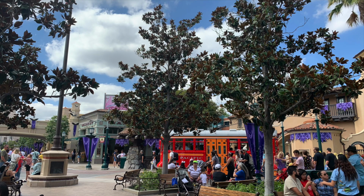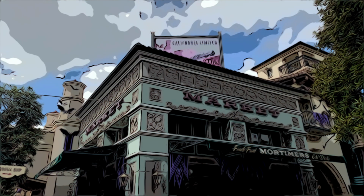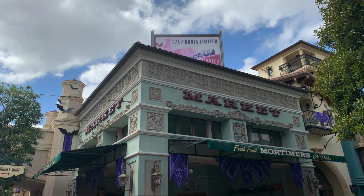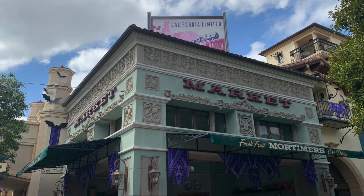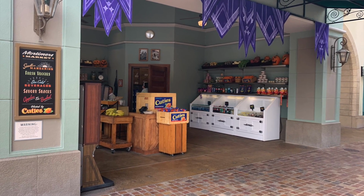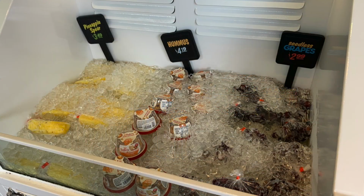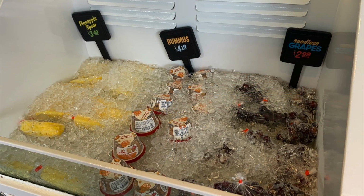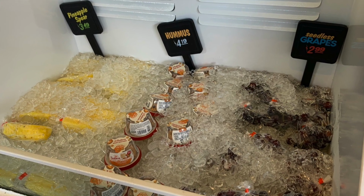As you enter Disney's California Adventure, one of the very first things you see is Mortimers Market. Mortimers Market is one of a couple produce and snack stands found throughout DCA. Now, in California Adventure, you will find better, more substantial snack stands than you do in Disneyland because it's a younger park, and they were able to be more thoughtful about the placement and setup of these kinds of places. You will raise your eyebrow a bit at the prices for a single piece of fruit, but grabbing a pineapple spear, fruit cup, or pickle is sometimes exactly what your Disney day needs.